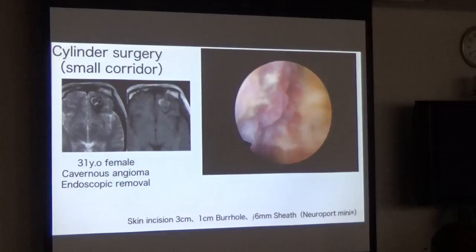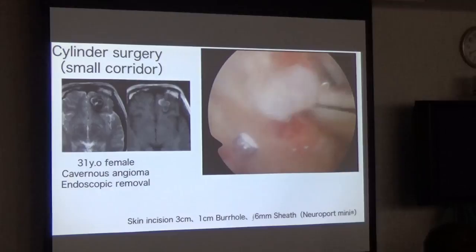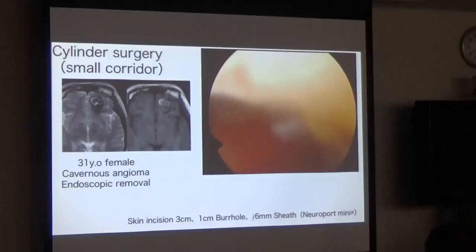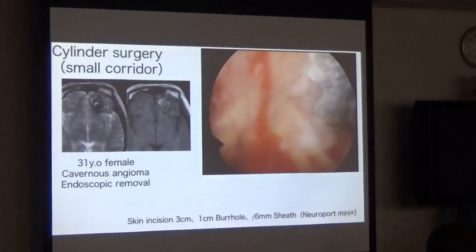And after that, you can see the thin cavernoma membrane like this. I think it's easy to confirm the residual cavernoma because the thin membrane is floating. It's quite easy. Result. And of course, you can use a bipolar coagulator like this.